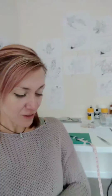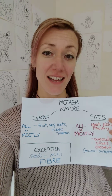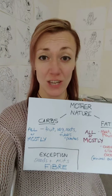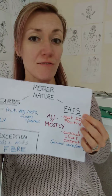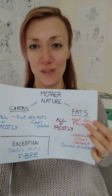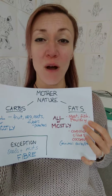We then also began to talk about carbs and fats and how they are found in nature. It was interesting that Mother Nature separated her carbs and her fats. Generally, carbs have no fat, being all or mostly starch energy, for instance glucose, while Mother Nature's source of dietary fat tends to be no carb. She keeps them separate. Imagine our meat, our fish, our poultry, no carbs. Obviously there's protein in there as well, but let's concentrate on the separation between carbs and fats because of our two different pathways in our liver.